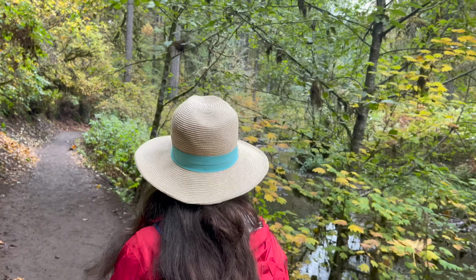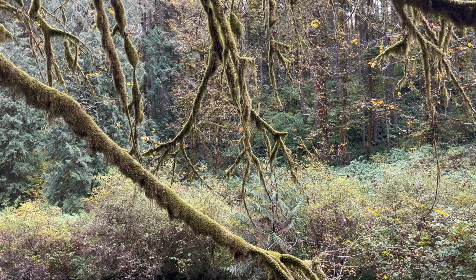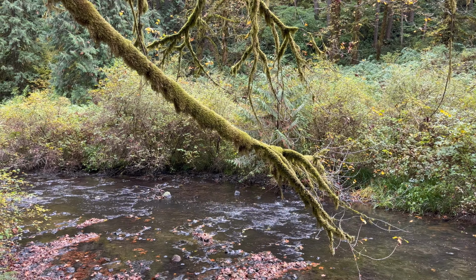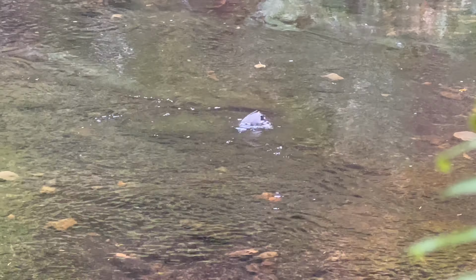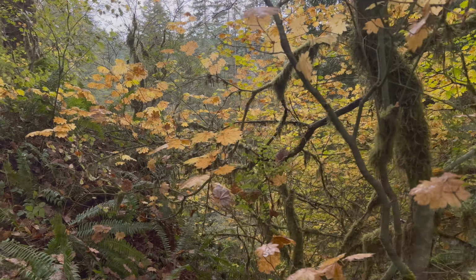After South Falls, the trail follows the river downstream toward the next waterfall. The Trail of 10 Falls is a 7.4-mile loop hike.